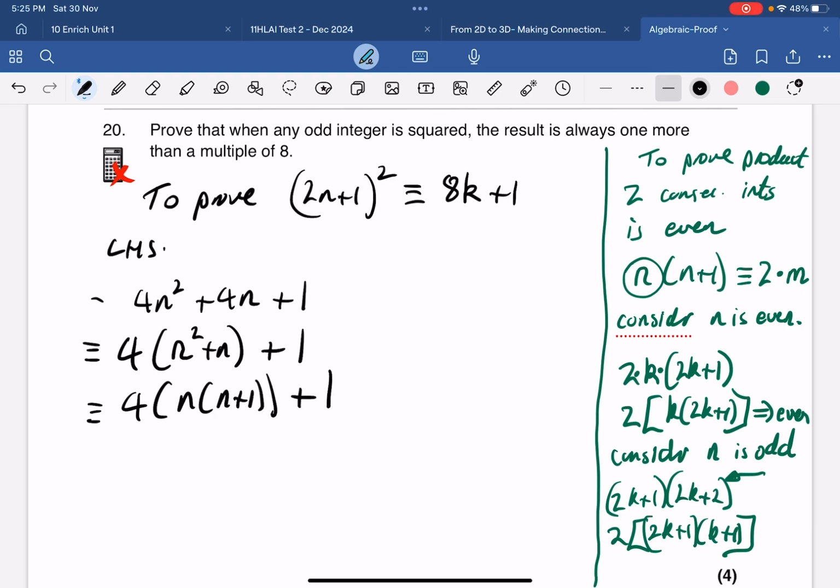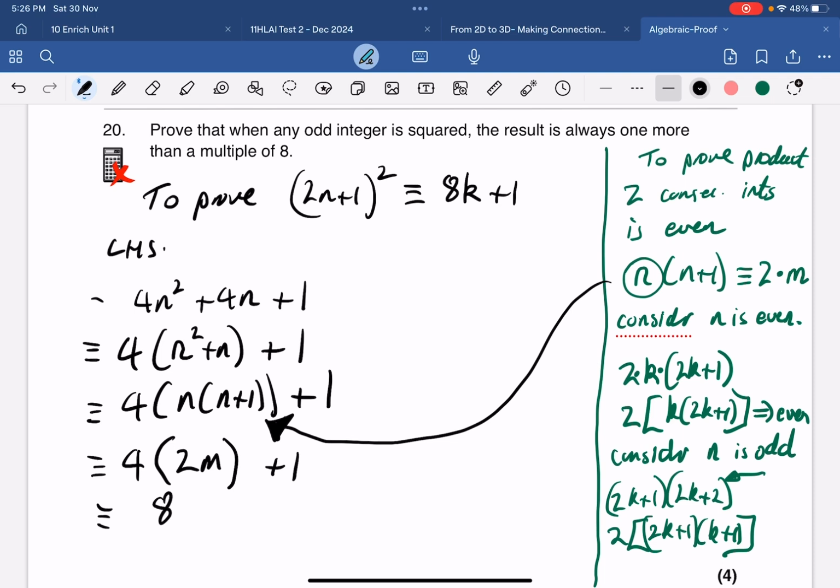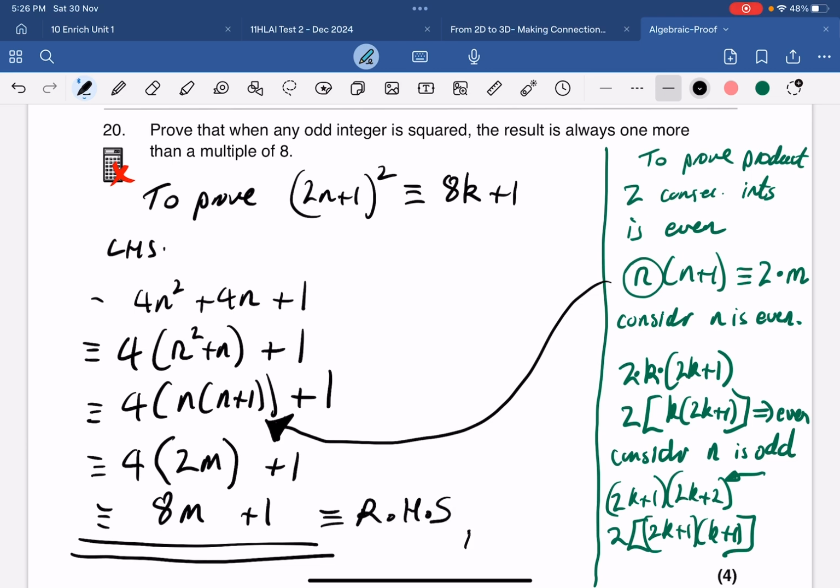And lo and behold, this was the key, right? We've got to prove that n into n plus 1 is even. It is. So we can rewrite inside the bracket as 2m plus 1, which is identical to 8m plus 1. And we have proved what we needed to prove. Now it'd be fancy with a little rectangle. Sorry, square, right? There we go.